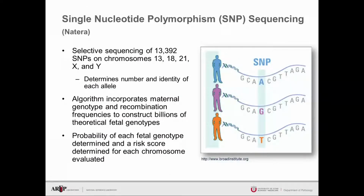Another approach is to use single nucleotide polymorphism sequencing, or SNP sequencing. SNPs are the segments in the DNA sequence that can vary from person to person. One lab uses this method to identify over 13,000 SNPs to determine the number and identity of each allele in DNA obtained from maternal plasma and maternal white cells. An algorithm then uses those sequence data to construct billions of theoretical fetal genotypes and then is able to estimate the risk of fetal trisomy from those estimates.